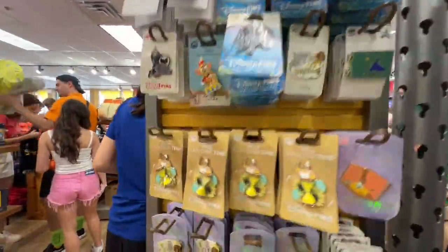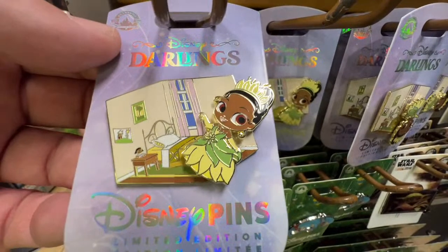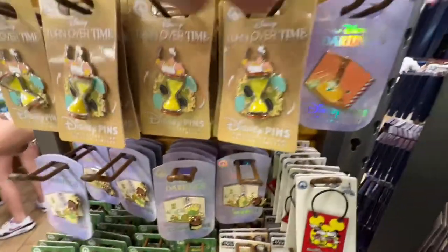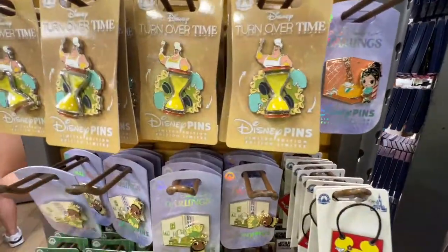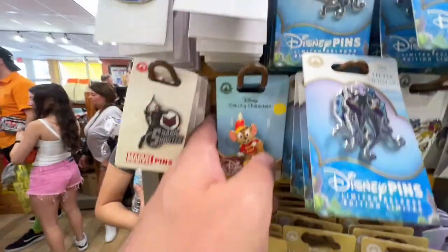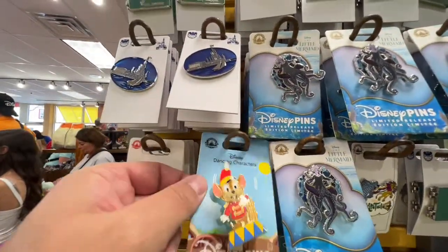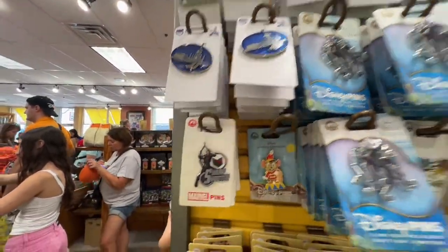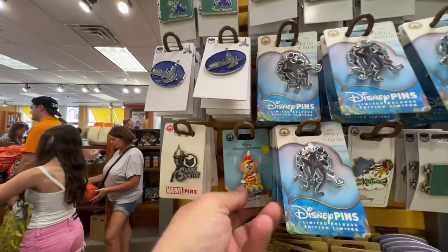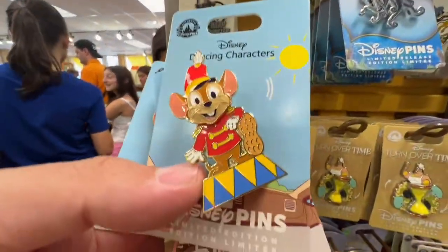Oh yeah, we put out some pins over here. What do we have? From the Darlings collection, we have Tiana. This one is missing. This is the same. Penelope. Oh my gosh. First three. I got three. One, two. Oh my gosh. I got three of them. One, two, three.